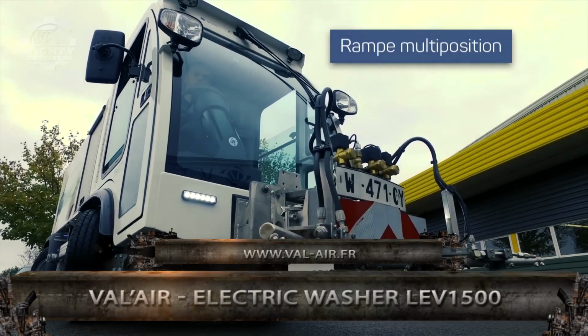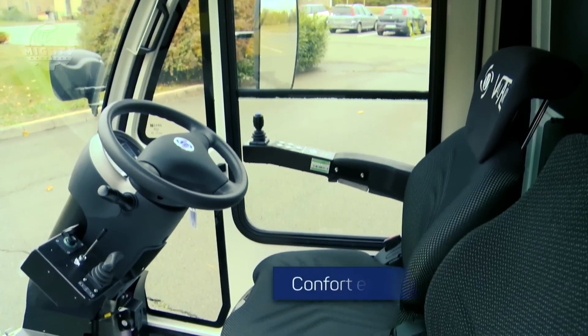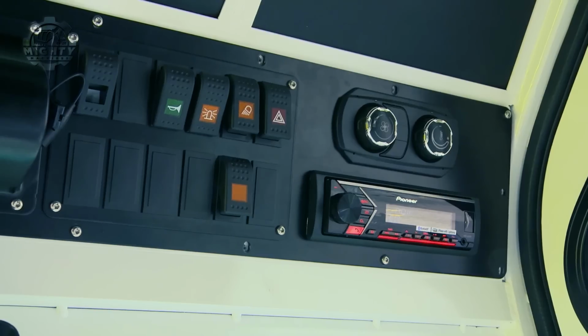VAL'AIR has been in the cleaning industry for years now. Through this experience, they were able to release their first machine in the electric vehicle range in 2016, called the Electric Washer LEV 1500.